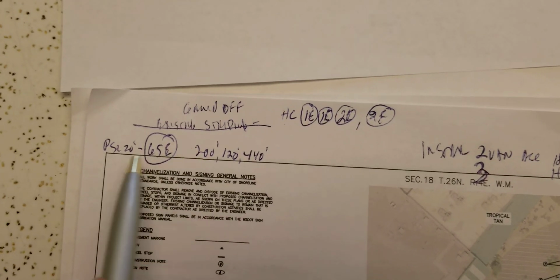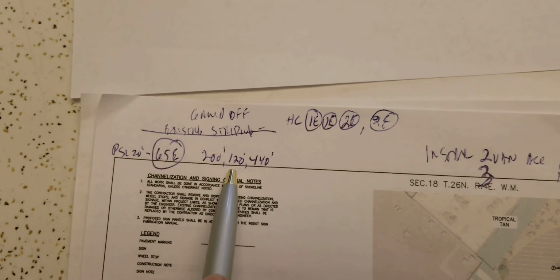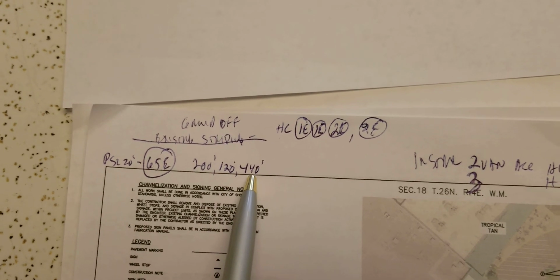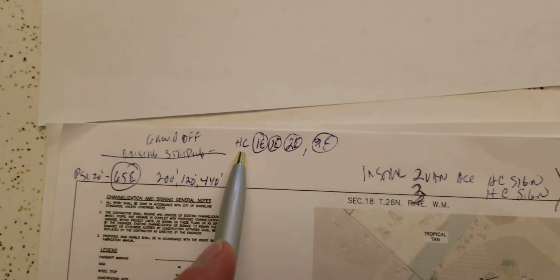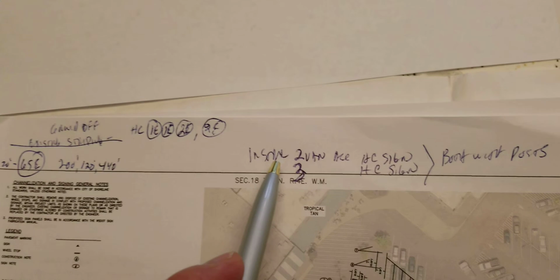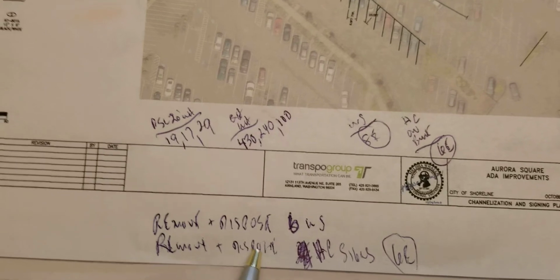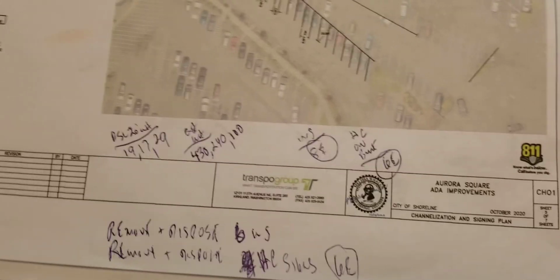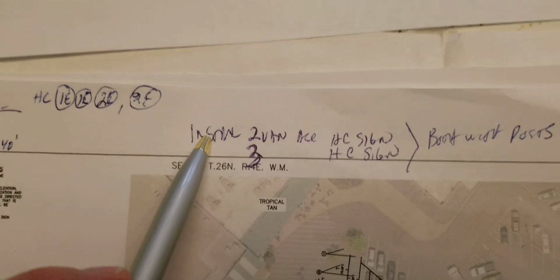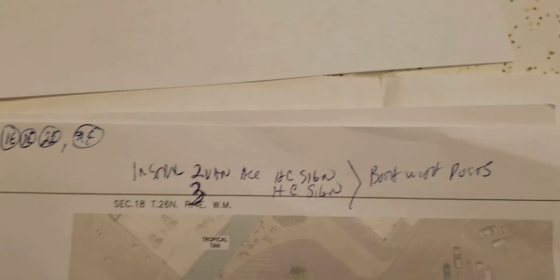We're going to have to grind off existing striping, parking stall lines 65 feet each, 320 feet of cross-hatching plus 440 feet of cross-hatching. We'll also have to grind off 6 each of the handicap stencils. We'll have to remove and dispose of 6 wheel stops. We'll have to remove and dispose of 6 each handicap signs and posts. These are all surface mounted.